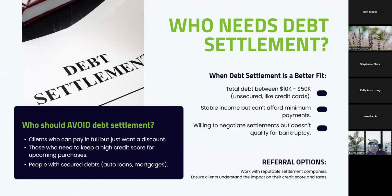So for a debt settlement program, it's unsecured debt like credit cards. We're not putting auto loans and things like that into a debt settlement plan. They need to have stable income, but they can no longer afford their minimum payments. So say they have a whole bunch of credit cards open and they can no longer afford the minimum payments. They're pretty much all late on everything. That would be a good candidate really for debt settlement. Or even somebody that has recently charged off items is a good candidate for debt settlement. Or they're willing to negotiate settlements, but they don't really qualify for a bankruptcy. Sometimes that happens where they just have to do it this way.